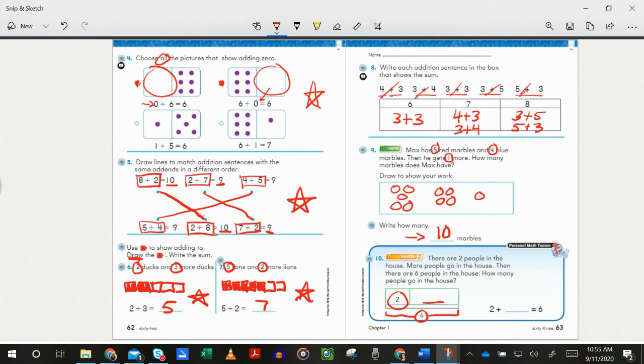Oh, and also make sure you mark that with a star if you got it right. Same with the one up here. On number 8, you needed to have all of those add-in pairs in the right spots to get your star. On this one, you needed to show a group of 5, of 4, and 1, even if your picture's a little different, as well as the sum of 10.